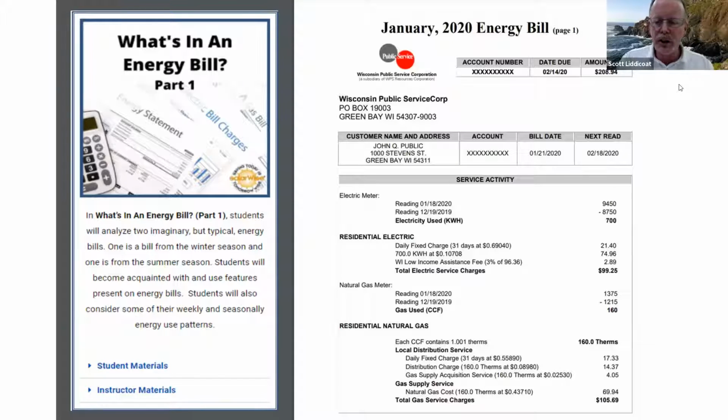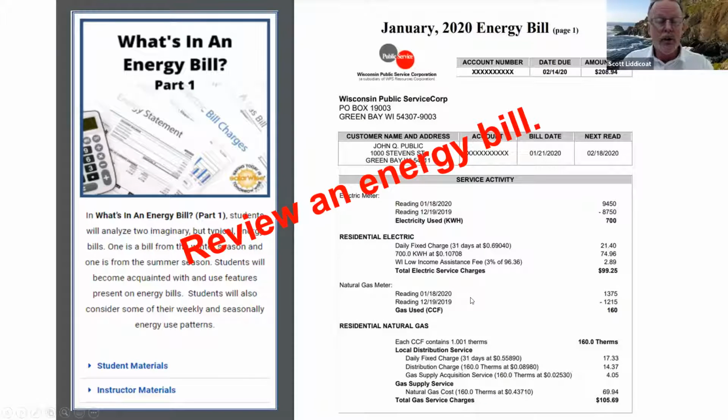Our first lesson under energy topics is what's in an energy bill. As a high school teacher, I found most students had never seen an energy bill. So for the first time, students are having their eyes opened to something they've probably never seen, and understanding that there are dollar and cents consequences. They're also getting a look at what some of the energy units are in an energy bill.